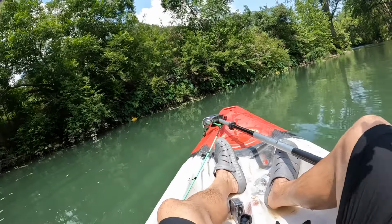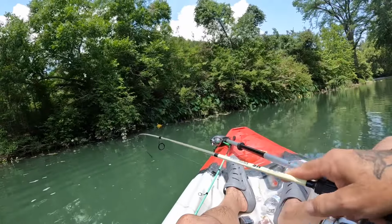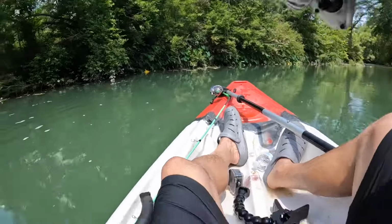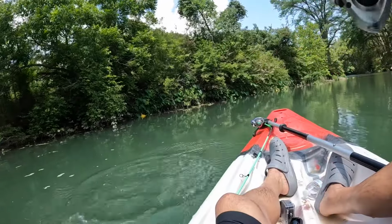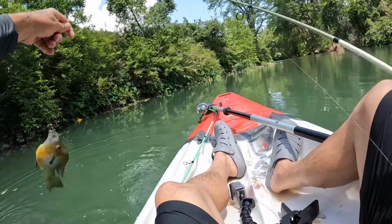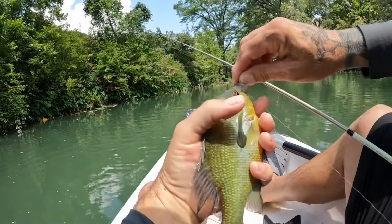There's a fish. On the micro. Look at the bend in that rod though. Man. Hey, oh, that's a beautiful fish. Look at this fat bad boy. Look at this dude. Beautiful fish.